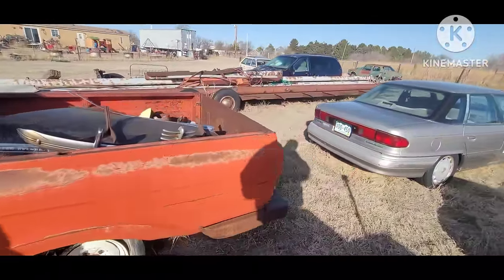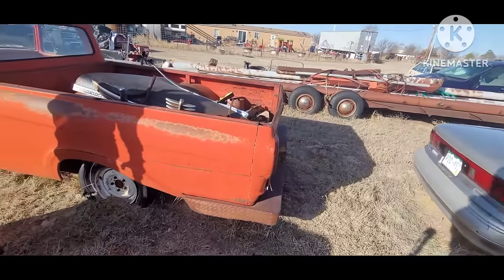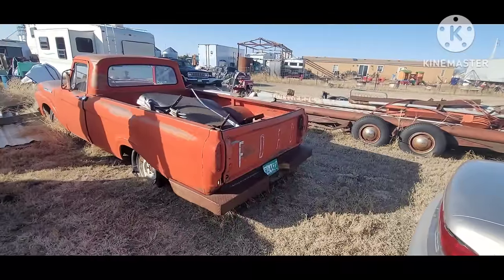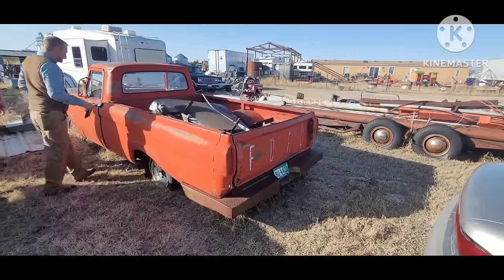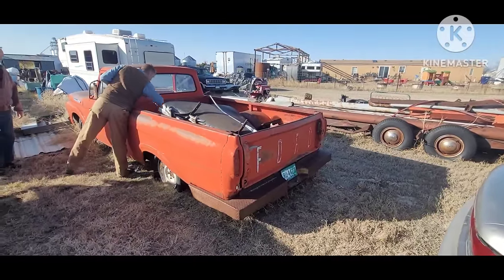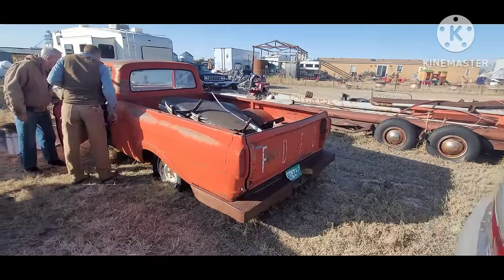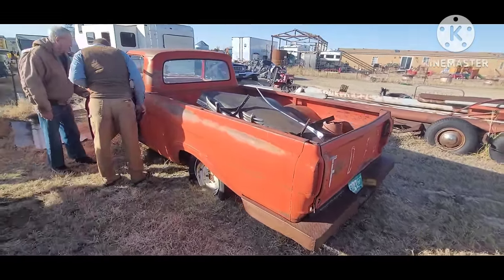Yep. I don't see anything that's ever been too serious on it. You say that again? Nothing too serious on it. No, straight, no, old truck. Quite straight. In our area, it rusts out right through here. No, I think in this one here, right down the step. Yeah, you've got a little rust.